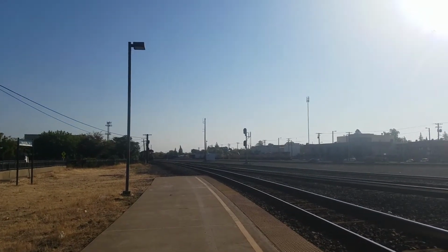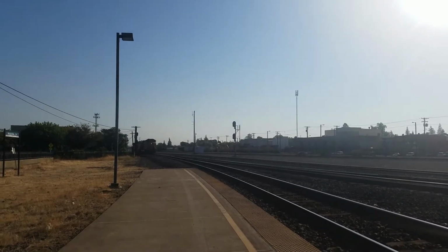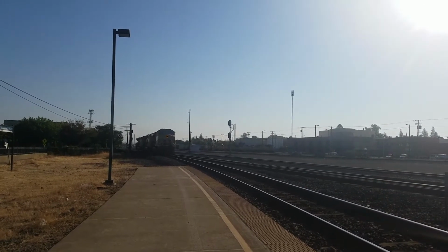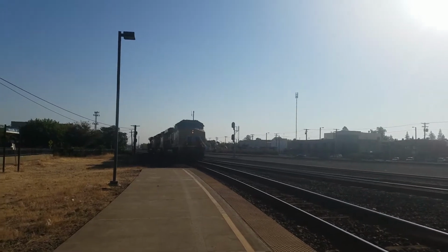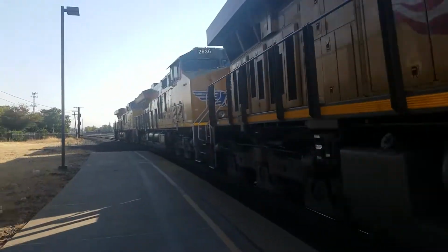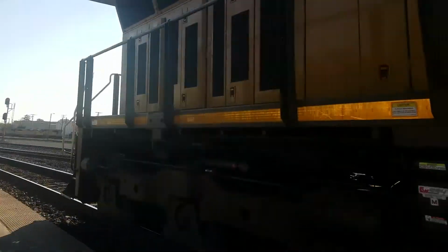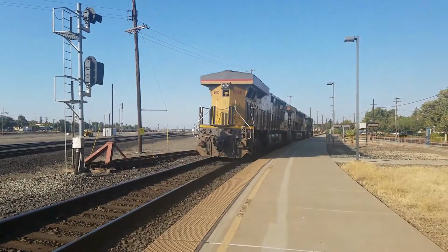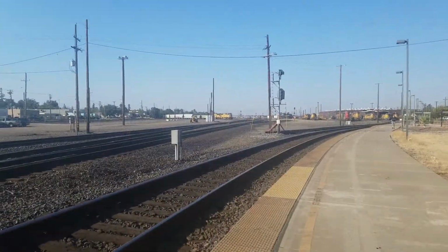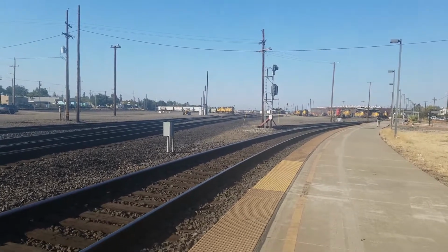Is he coming on the close track? I don't think so. Maybe. Nope. Or yep. Whoa, man. And there goes that cutter power back into the yard. Then a train off to the departure lead. He's gonna be diverging on track one. Oh nice, two empty coal hoppers.